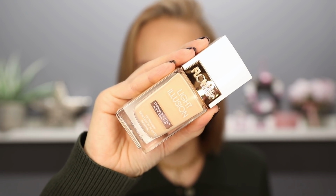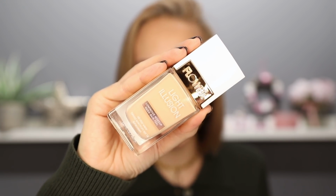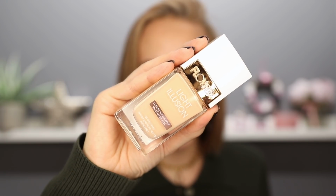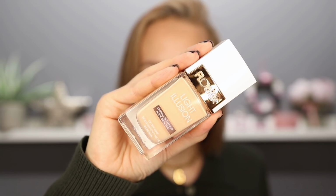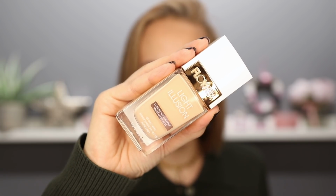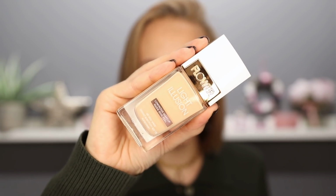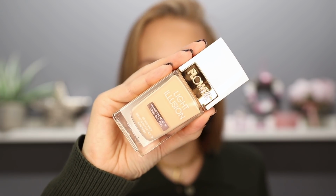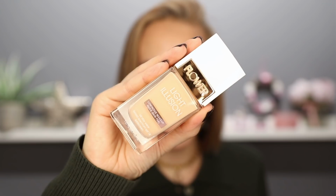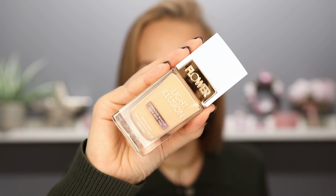Again, if you're from the UK, the shade range is more limited and it's available at Superdrug. This gives light to medium coverage with a radiant dewy finish. It's hydrating, it's smoothing, it softens all of my imperfections. It also gives that soft focus effect on my skin. My mum actually came in the other day when I had this on and she said how beautiful my skin looked, which I think says it all.